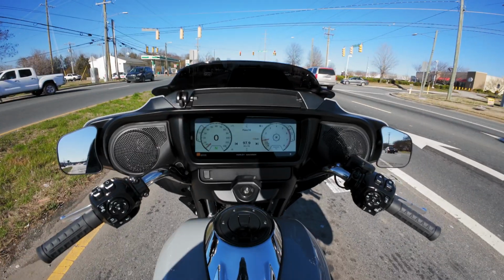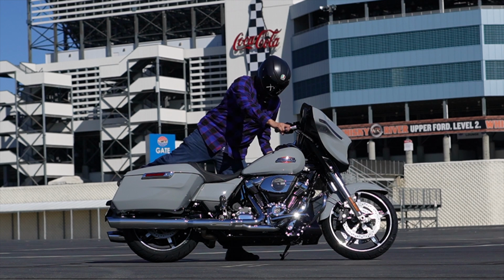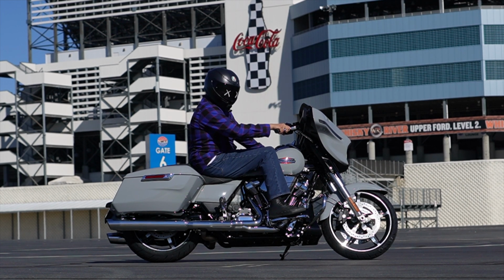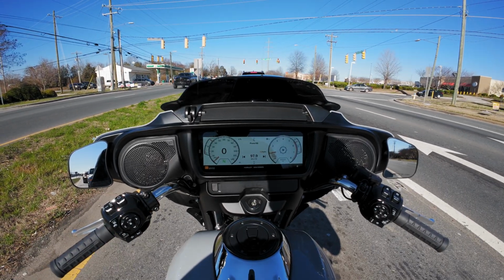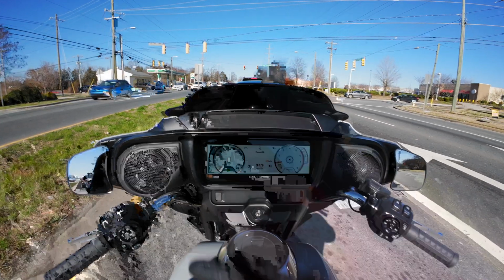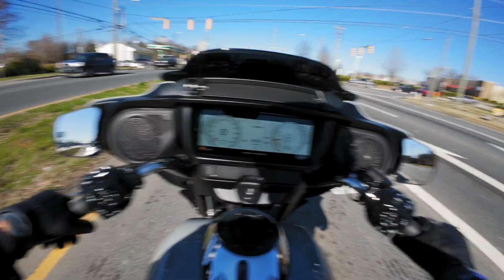While I'm sitting here, let's talk about ergonomics. I am 6 feet tall, 230 pounds. The Street Glide always feels a little bit smaller to me than the Road Glide. That's because the fairing's closer to me. Feels like the bars are a little bit closer. The Road Glide just feels more roomy because the screen and everything's pushed back a little bit. They're basically on the same platform. They're the same size motorcycle.